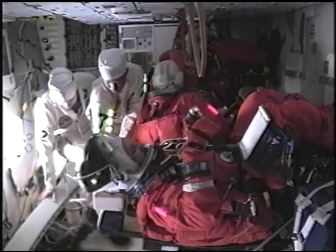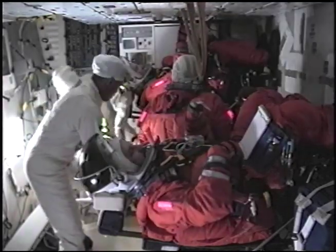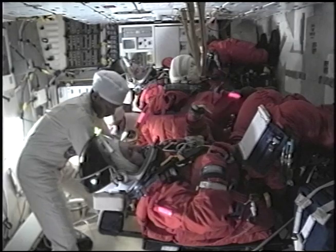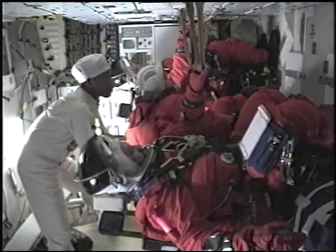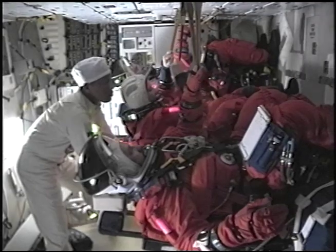That'll be step 4. What Neil's doing now is he's going back to the flight deck, I think. Yes, sir. He kind of has to alternate between the flight deck and the mid-deck as the various crew members get strapped in.